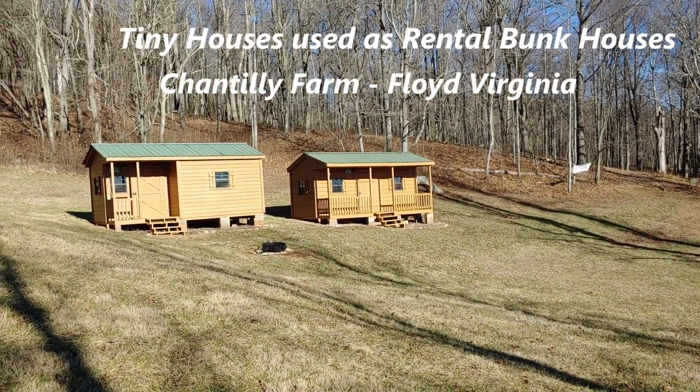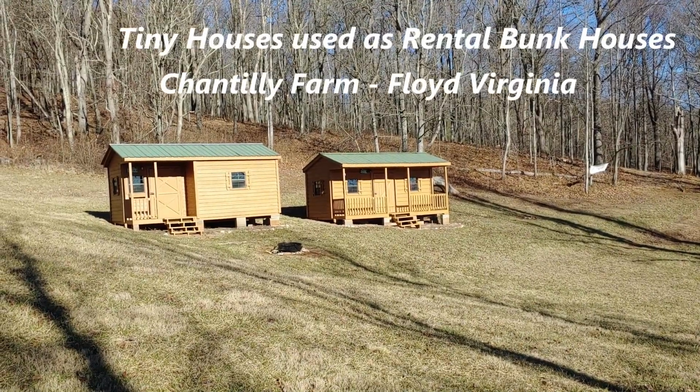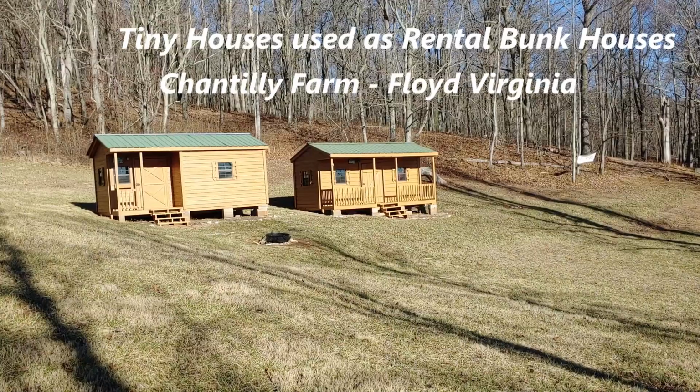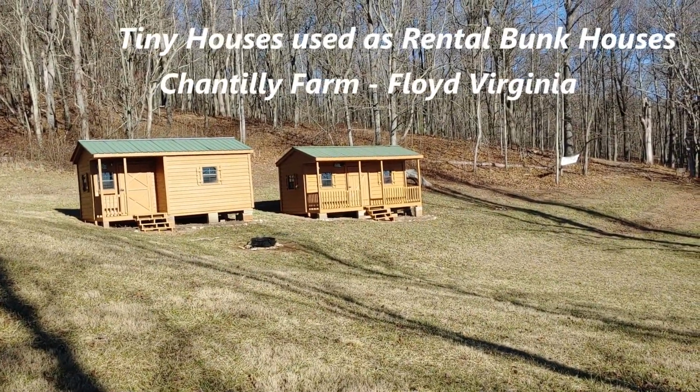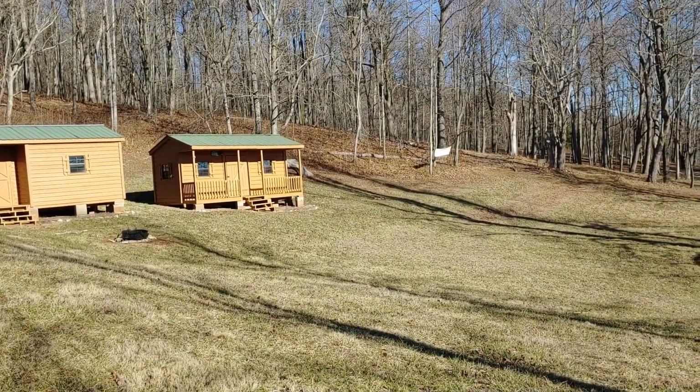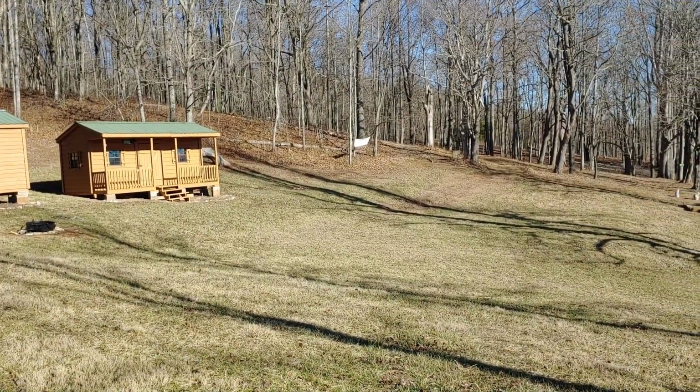Well, here you see our two bunkhouses, tiny houses that we use as bunkhouses. We're going to look inside. They're primitive bunkhouses, but just to give you an idea, they're right at the base of the mountain here at Chantilly Farm. Off to the right there, you see our trail starting up the mountain.